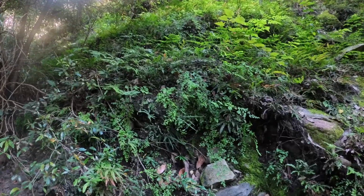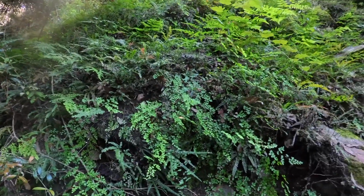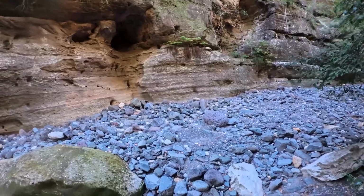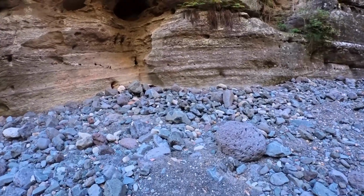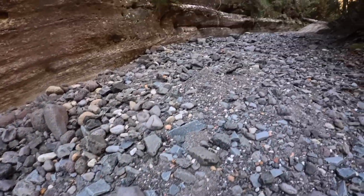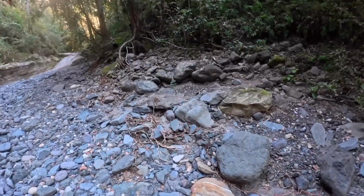Beautiful maidenhair fern. There's heaps of it growing in here. It's beautiful. And just some of the rocks. I could spend half the day here just looking at rocks. Some of the colours and shapes and, you know, holey ones like that. Striped rocks like that.